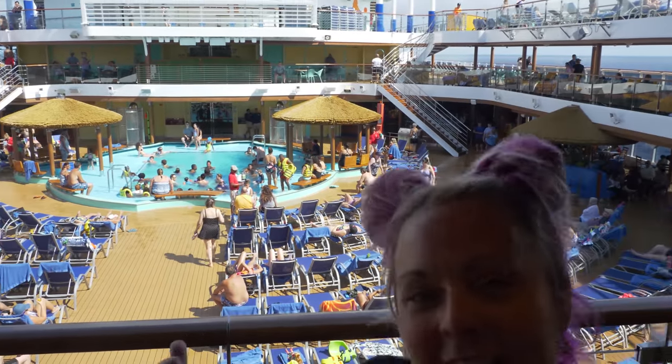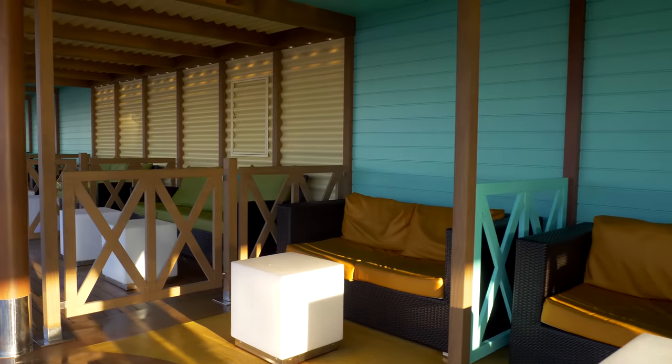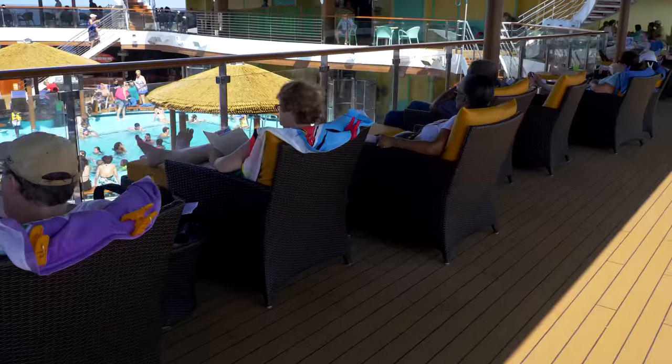All right, we are on deck 11 right now. If you look right down there, that is deck 10. That is the main pool deck, but deck 11 is a really nice place where you can come and have a seat. It's all shaded, which is really beautiful. There's some other stuff on deck 11, so let's keep going.